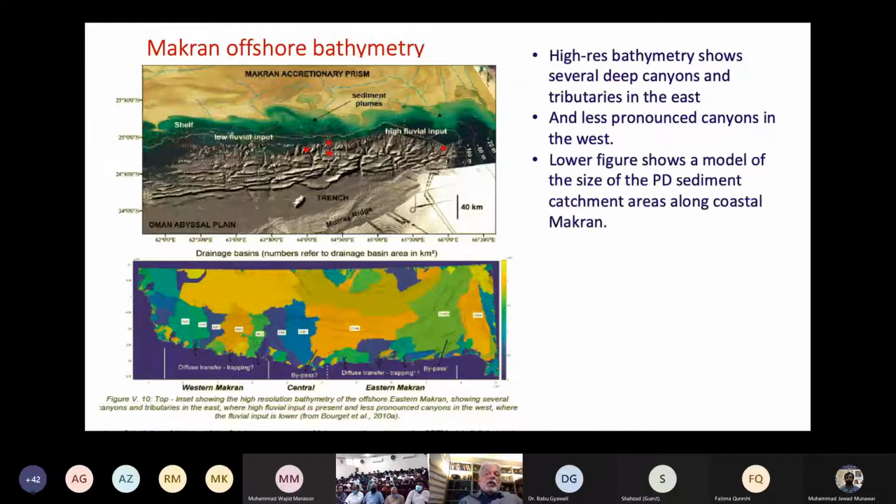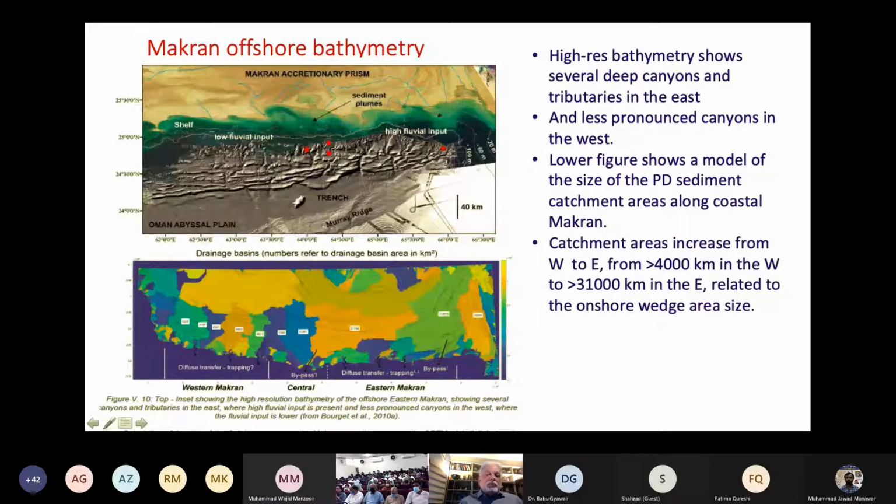The lower figure shows a model of the size of present day sediment catchment areas along coastal Makran. As you can see, in the west the catchment areas are a little more than 4,000 square kilometers, and in the east they become much bigger, 31,000 square kilometers, and this is related, of course, to the wedge size.